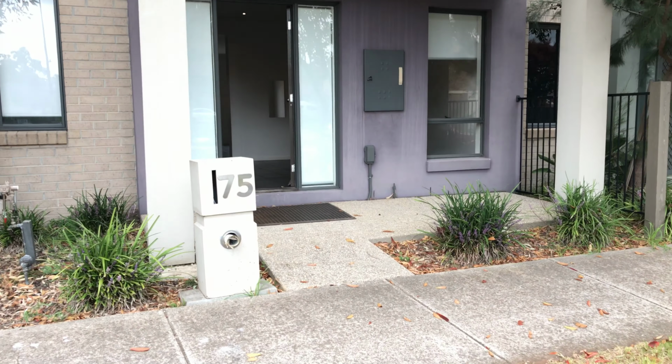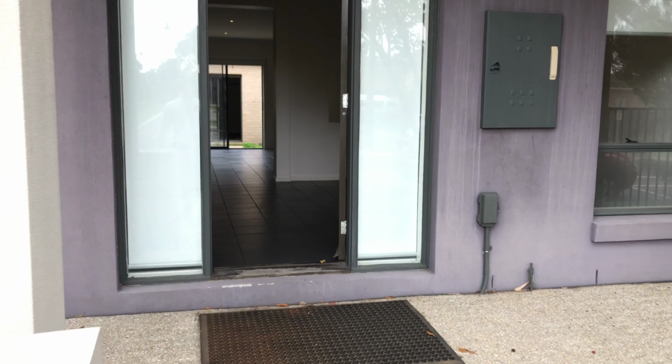75 Lyndarum Drive in Epping. The moment you step inside, you're in the lounge area. Very bright. Understair storage through to the kitchen meals area, which is a large, spacious kitchen meals.